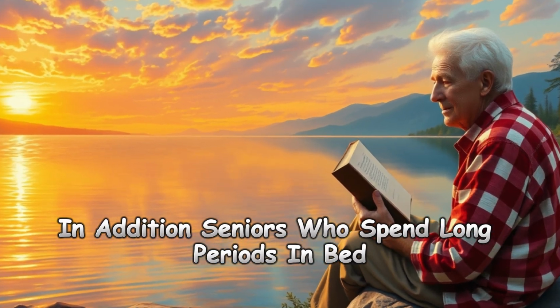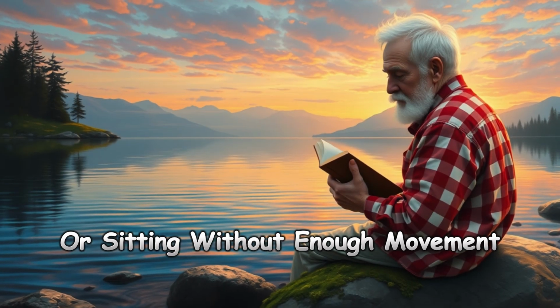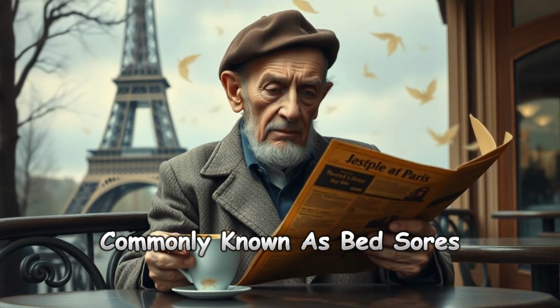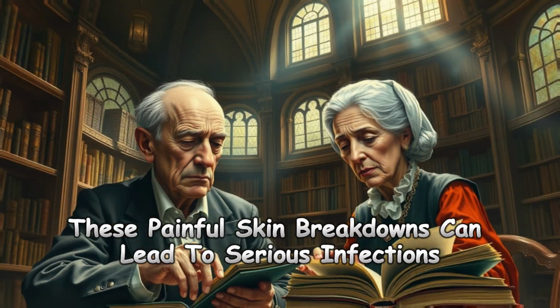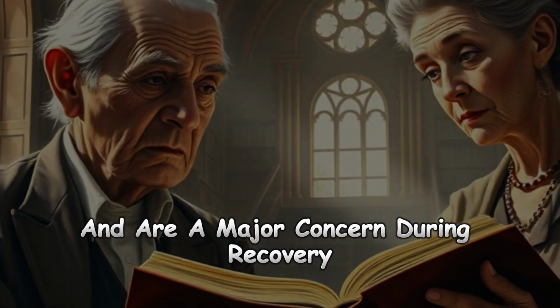In addition, seniors who spend long periods in bed or sitting without enough movement are at risk for developing pressure ulcers, commonly known as bed sores. These painful skin breakdowns can lead to serious infections and are a major concern during recovery.